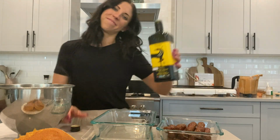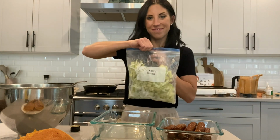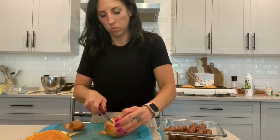I know avocado oil is a new thing, but olive oil, girl, through and through. I just can't handle the smell of the avocado oil. What is up with that? It's so strong. Here, I froze some celery that was going bad last week, and I'm using that to just add some flavor to my dinner.